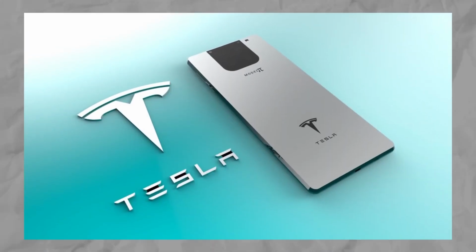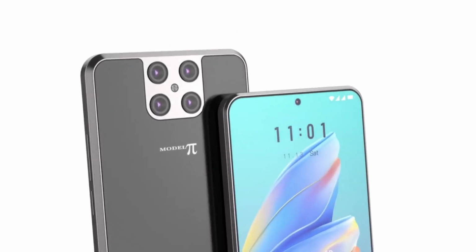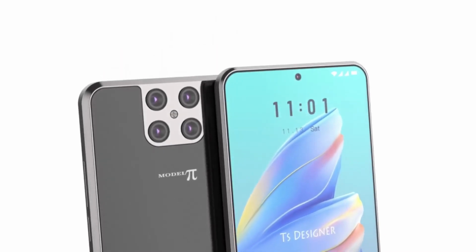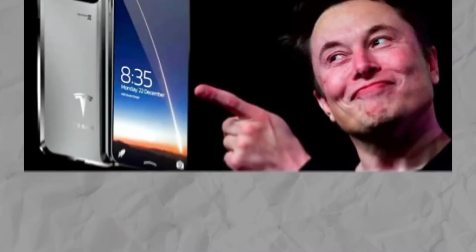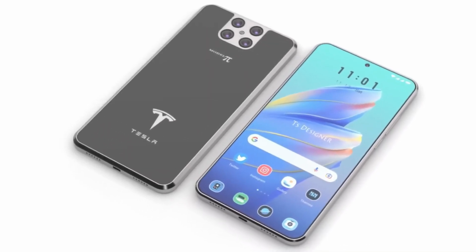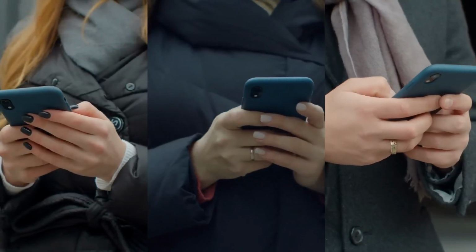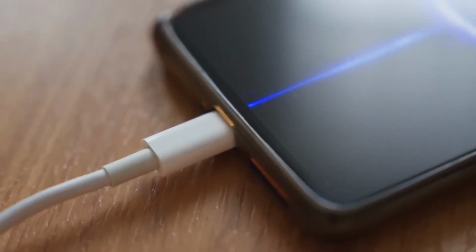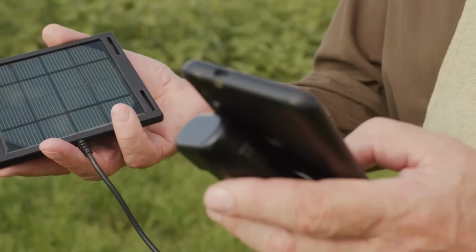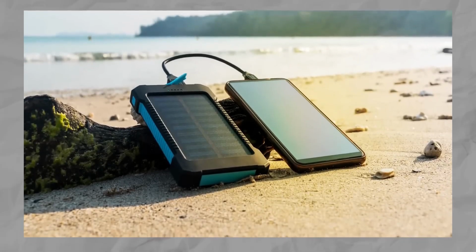The Tesla Phone Pi represents a significant leap forward in mobile technology, combining cutting-edge design with Tesla's commitment to sustainability. At first glance, the Phone Pi captivates users with its sleek, minimalist aesthetic, crafted from durable, eco-friendly materials sourced from recycled components. The device features a stunning 6.9-inch AMOLED display that delivers vibrant colors and deep contrasts, ensuring an immersive viewing experience for everything from videos to video calls. This high-resolution display not only enhances visual appeal but also reduces power consumption, showcasing Tesla's commitment to energy efficiency.